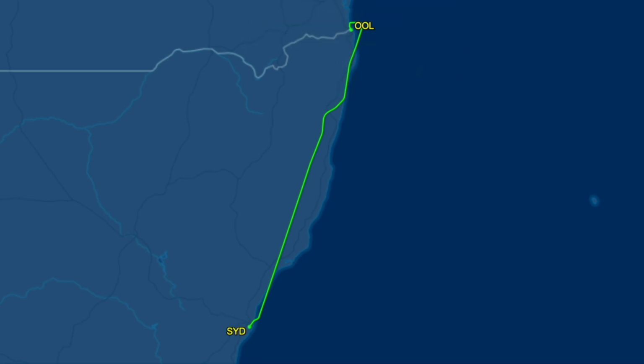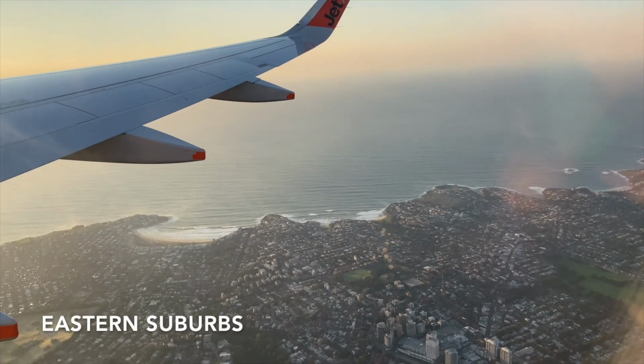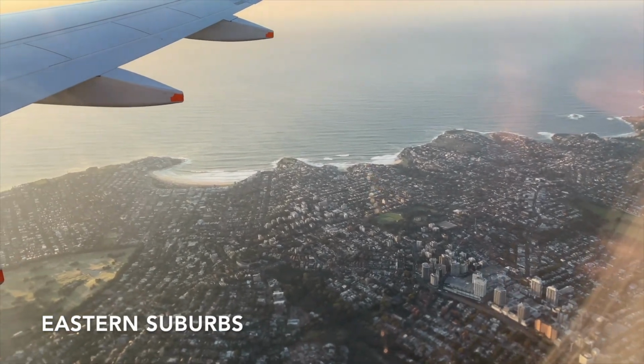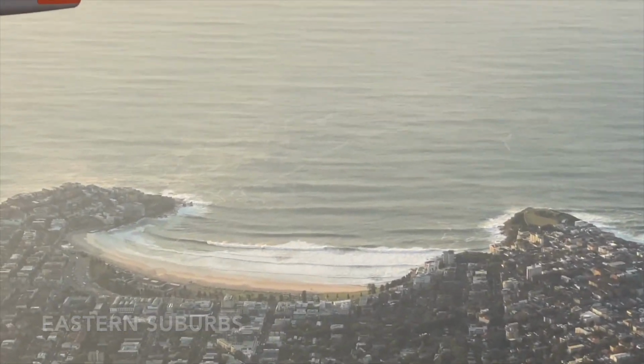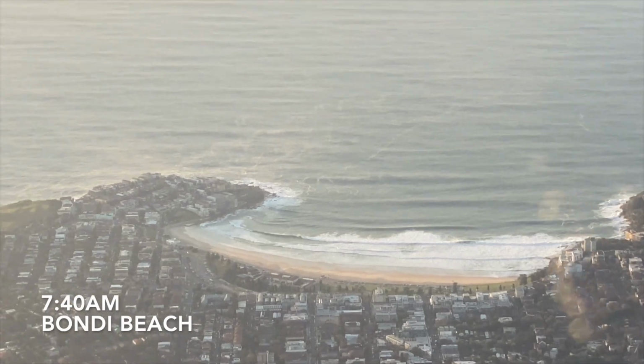39,000 feet. Once airborne, due to the very northerly flight path, this morning's departure brought great views of not only the eastern suburbs of Sydney, but also a famous landmark of Sydney, that being Bondi Beach.